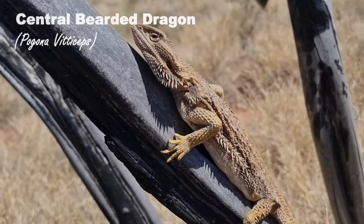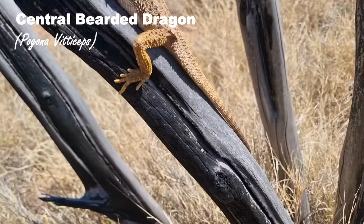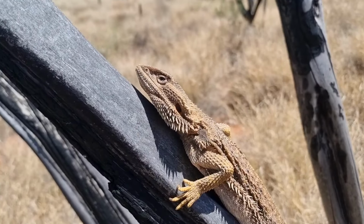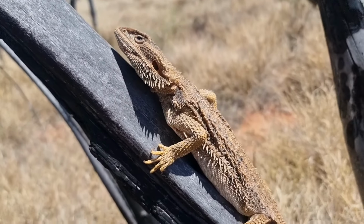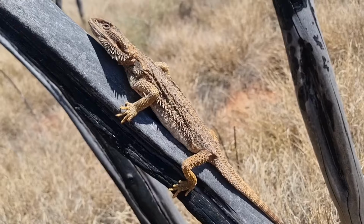We were just driving along, and this little girl was in the center of the road. This is the first proper close look we've had of a central bearded dragon. I've been seeing them heaps, just not really stopping.